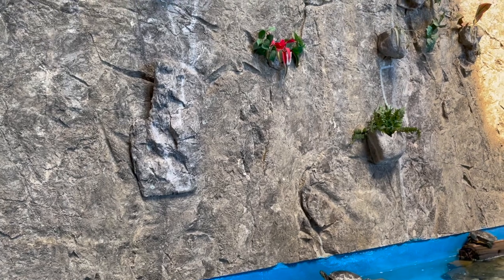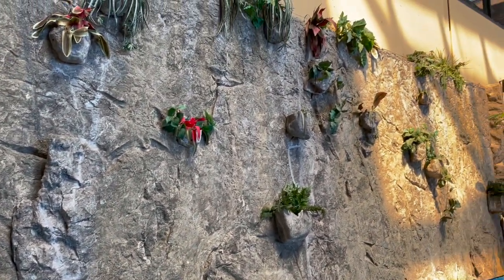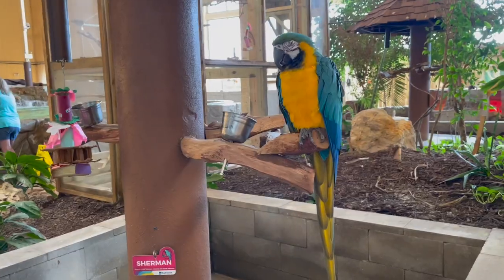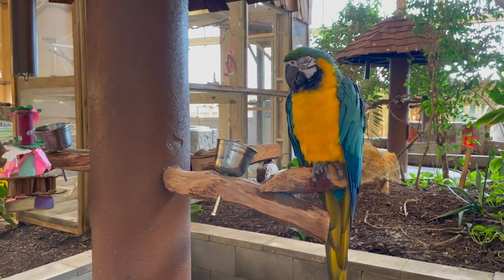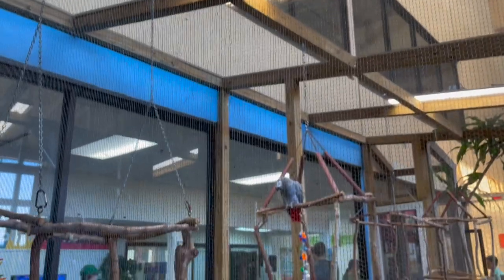Another must-see is the bird sanctuary. It is home to a variety of exotic birds, including parrots, macaws, and my favorite bird, the galah, which is a super cute pink bird.